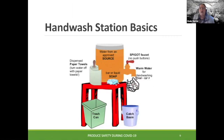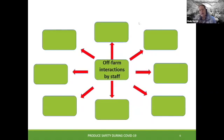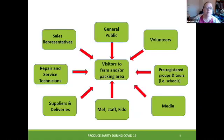Most folks know that the Gott cooler has become kind of the standby for the hand wash station. We're going to look at that in terms of water from an approved source. What is an approved source? It's defined as potable water in the jurisdiction that you're working in. If you have any questions about that and how you would test for that, I'm going to refer you to Karen Cox.